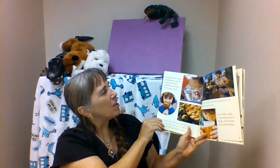People bob for apples at Halloween parties or dip them into melted caramel for a sweet gooey treat. Apples may be baked into pies and cinnamony desserts or added to yummy Thanksgiving stuffing. It's all good. Some are cooked into thick applesauce or crushed to make juice. On a chilly night, a steaming mug of tangy cider chases away goosebumps, especially if you put a cinnamon stick in there. Yum.